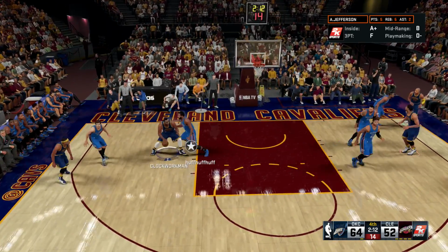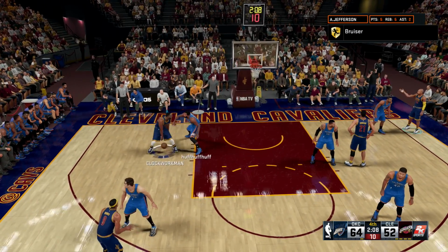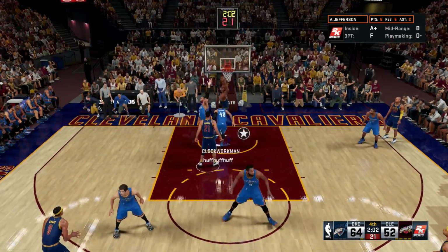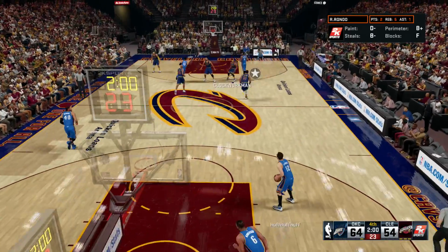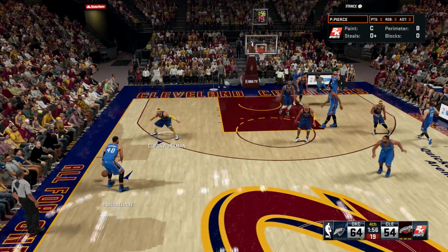Rondo kicks to Jefferson. Duncan inside. Stops there. And the dunk by Jefferson. Good job threading that pass into the lane. I like his vision, guys. He sees everything.